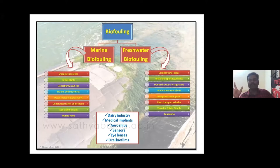I already said that river transportation vehicle is nothing but the boat. The boat hull has to be cleaned properly. And the other examples are vessels, toilets and pools. Vessels are nothing but the kitchen utensils. We all know if you keep plates or any kitchen utensils in the sink for a long time in water, we can see a slimy appearance in the water because of the food particles there. They used to have this biofouling problem.